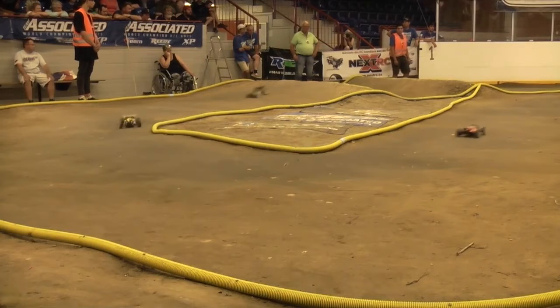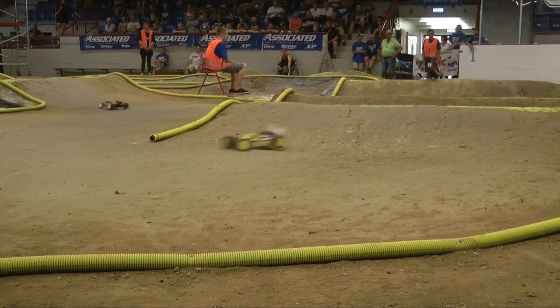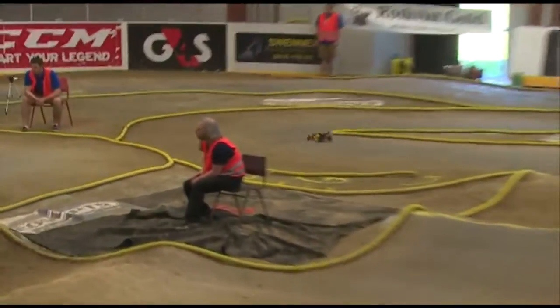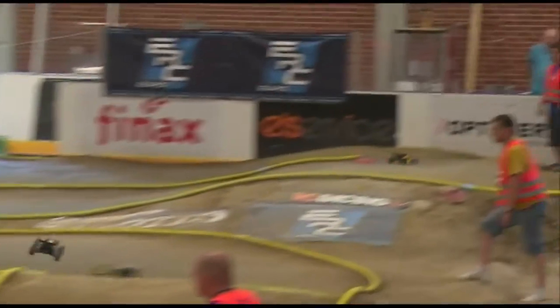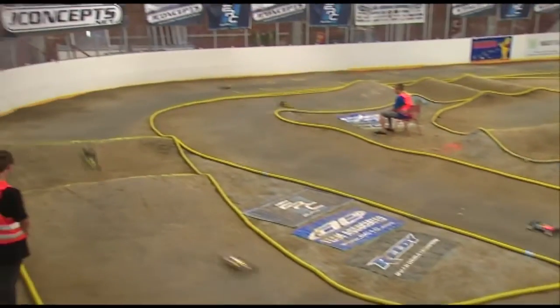The battle up front as Lee Martin once again is closing the gap down. Jorn Neumann coming under pressure once again from Lee Martin as they go over the J Concepts jump onto the tabletop. You can see the two cars on the tabletop almost at the same time. As Jorn Neumann goes down the back straight, Lee Martin runs in second. We are just past half distance.